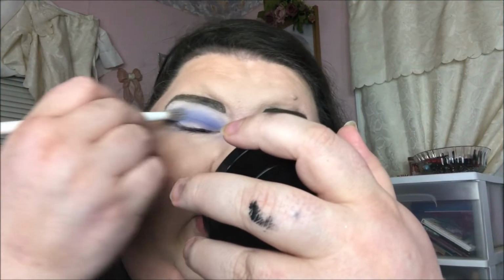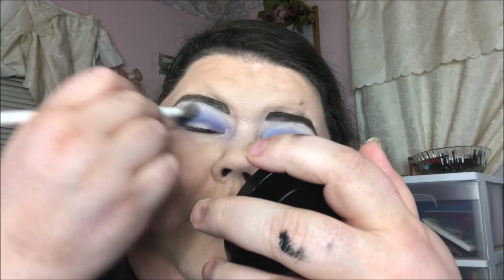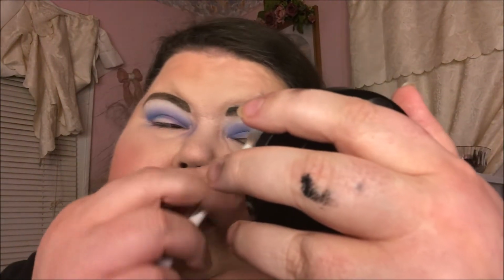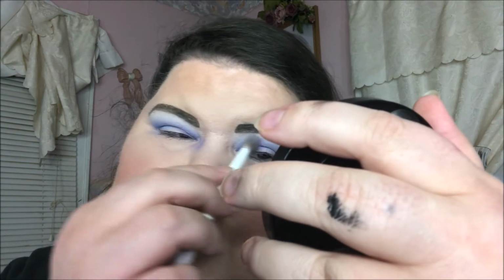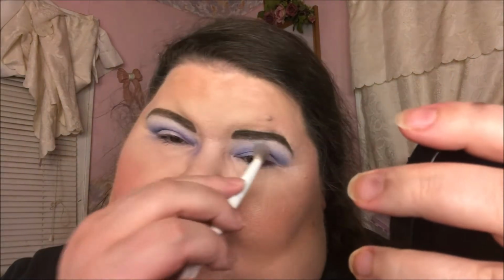Just take some of that light gray black over the top. I'm trying to get away from my fear of getting too close to my brow bone. I have a fear of that. I don't know why. But I'm trying to get beyond that. That's not looking too shabby.